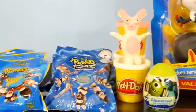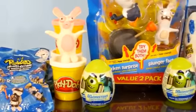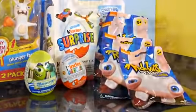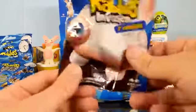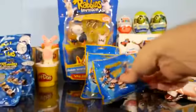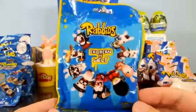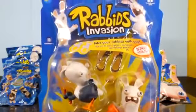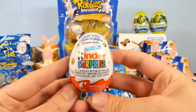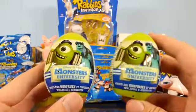Hey, this is Disney Cars Toy Club, and today we have a very special Rabbids toy video for you guys. We have 10 surprise packs that we're going to open, which includes 4 of the Rabbids Invasion packs. We have 3 of the Travel in Time packs, and we have 3 of the Foreign Rabbids packs as well. And we're also going to open up the Rabbids Invasion toy pack. We have 1 Kinder Surprise and 2 Monster Inc. eggs. So we have a lot of different stuff to open up.